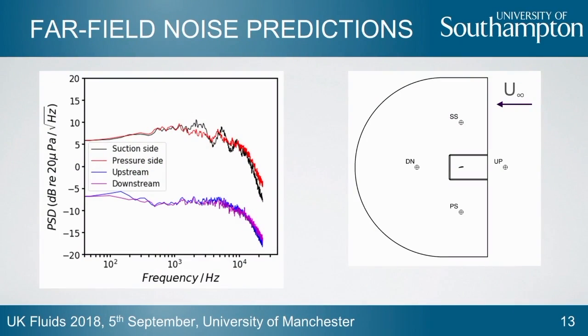We've then done some pretty preliminary investigations of the far-field noise propagation, just to look at some rough directionality. So we have the domain shown here on the right, just to put everything in perspective. We have a receiver upstream, downstream, to the suction side and the pressure side. And you would expect that the suction side would be slightly noisier, as that is the side that the vortex comes through on. And we can see in the far-field predictions that you do get a little bit more from the suction side than you get from the pressure side.